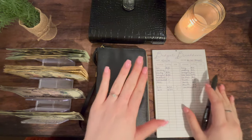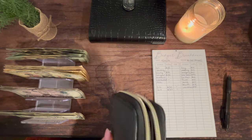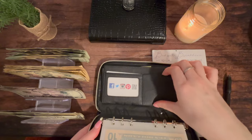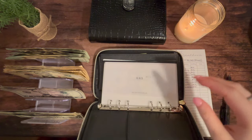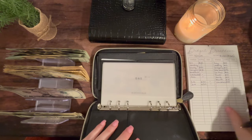So starting off as always with my wallet, I am doing this a little bit earlier than I normally do. So I have some spending that I still need to do out of these envelopes, which I'll talk about in a second. First, we're going to start off with gas. Let me move this over so you can see what we're doing.